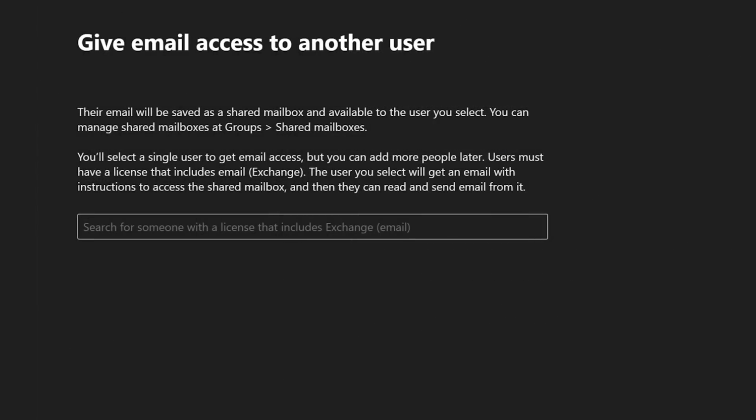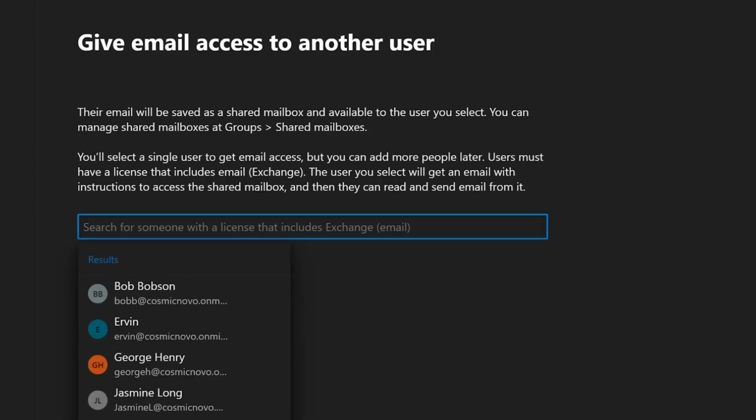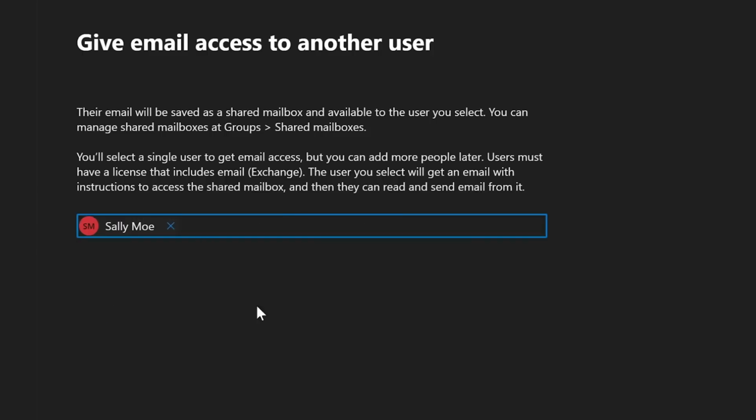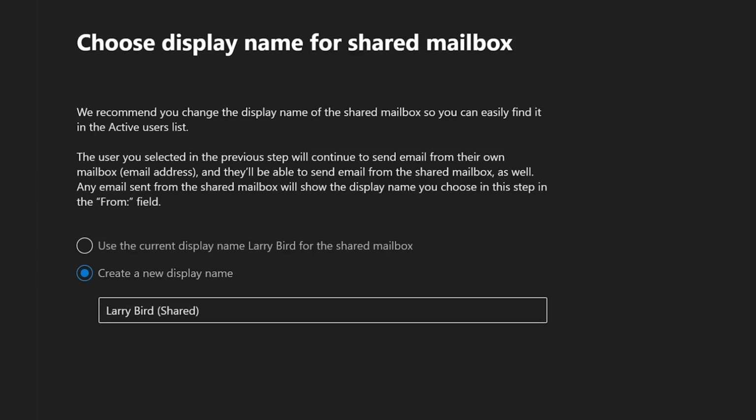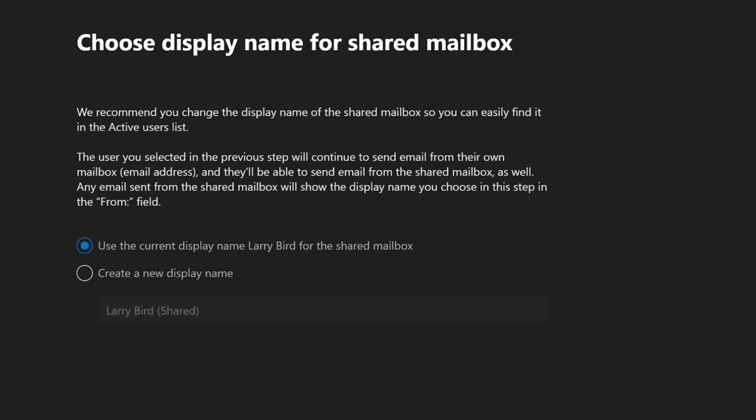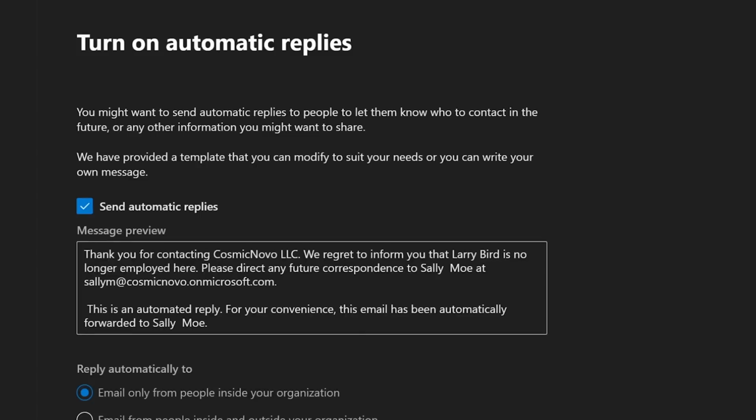And then we're going to add somebody else, a person that can do this. So we're going to say Sally. We can type it in, but because she's his manager, we're going to give Sally access to his email. We can change the display name if we really wanted to, so that if she wants to completely take over his email, I guess she can do that too, because it's just a mailbox. But we're just going to leave it at this, because the only point we want to make here is that she can go in and change the auto reply, and we can do it here for them as well, which is fine.